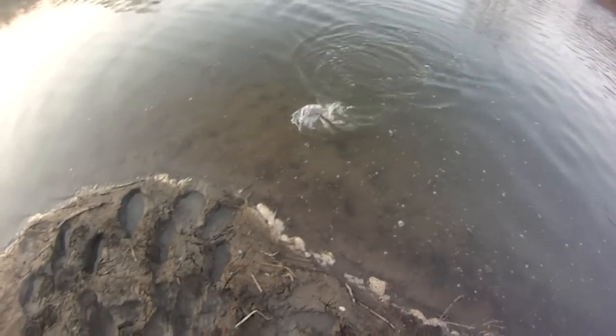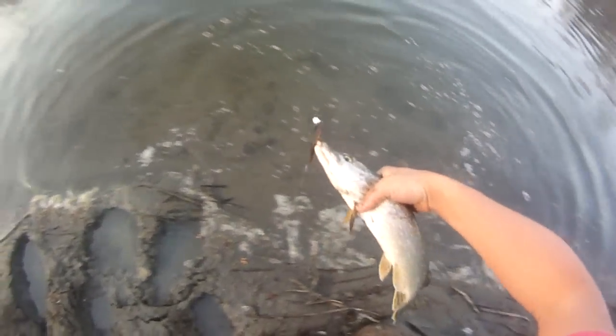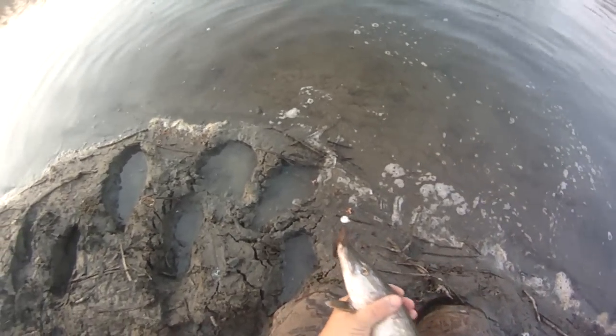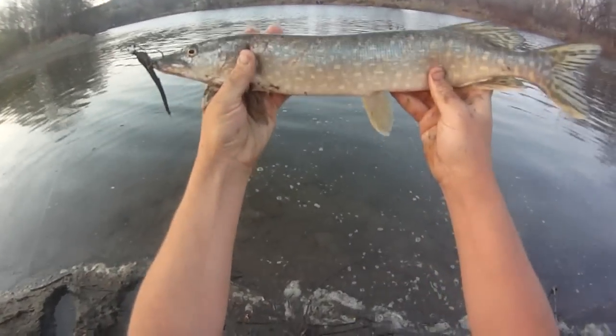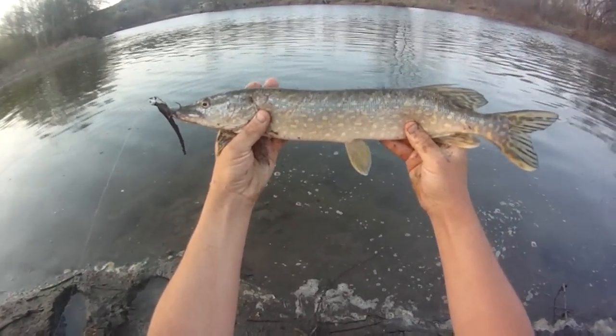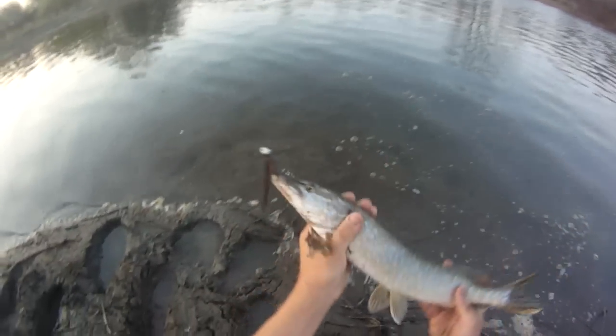Oh, I thought this would be a walleye. It's a little pike. Cool. Hit just like a walleye. Real sharp tap. That's pretty neat. And that's the brown silver bunny bucktail jig. Good deal. Nice little 20-21 inch northern. Alright.